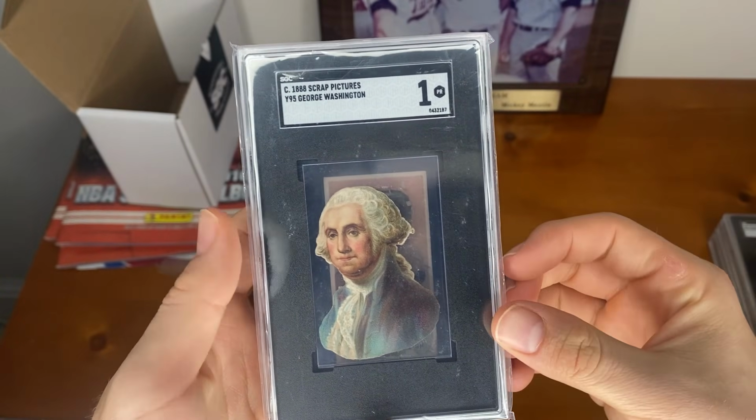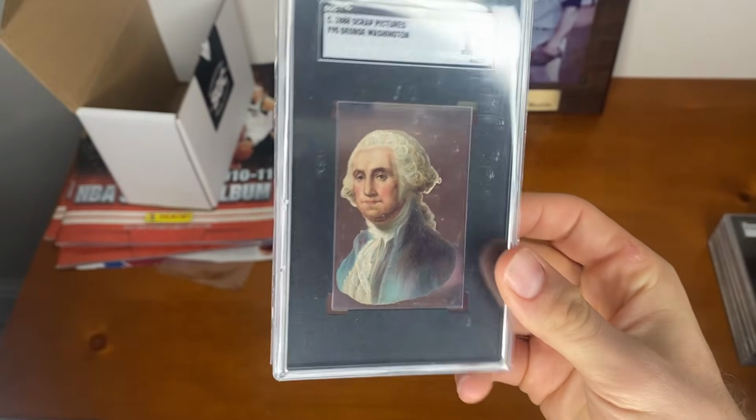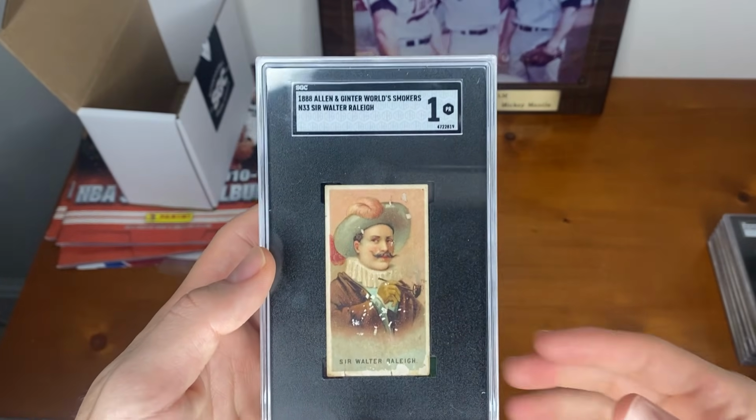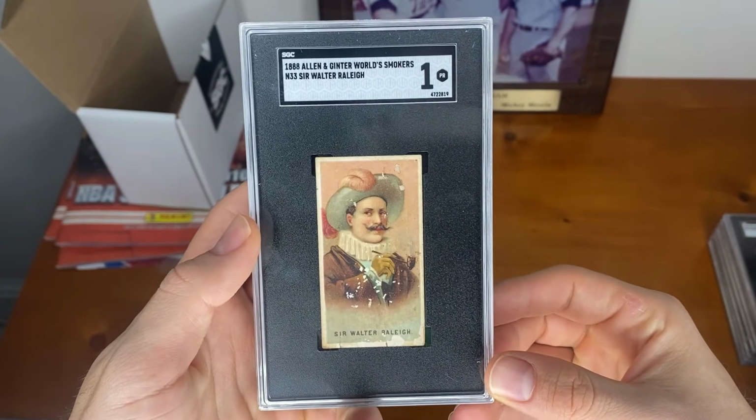Next, another one of these scrap pictures cards, and we have the George Washington. And as you can see through here, a lot of them have this back damage, which is why it got the 1. We have Sir Walter from the World Smokers.